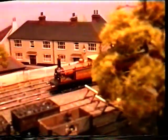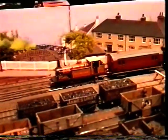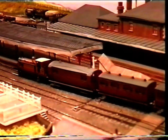There is no doubt about it, Pulborough is vast. Since being extended in the last couple of years, it now occupies some 50 feet in length. Its setting is rural West Sussex on the London, Brighton and South Coast Railway double track main line from Horsham to Ford Junction. It represents the station at its peak in the years around 1910.